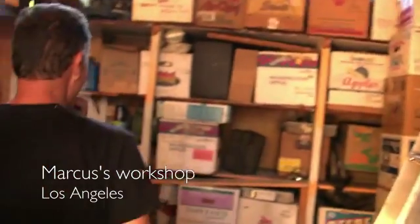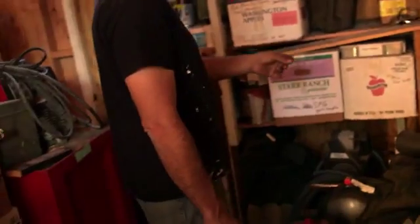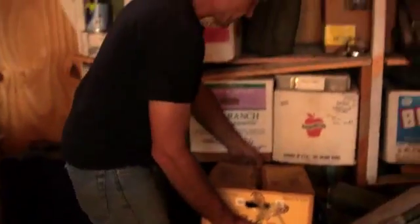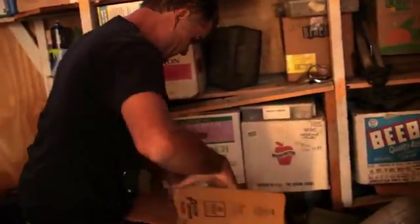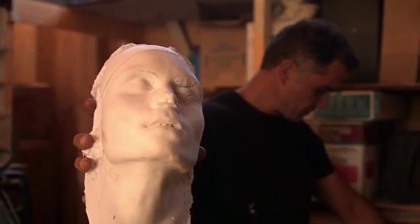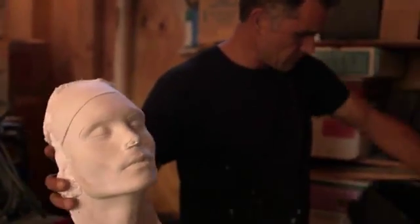And there's lots of junk in here. Mississippi River stuff. I'm gonna pick a box. I don't know whose face this is. That's the original, the young man from India, when I first made his cast. So the originals I keep in here.